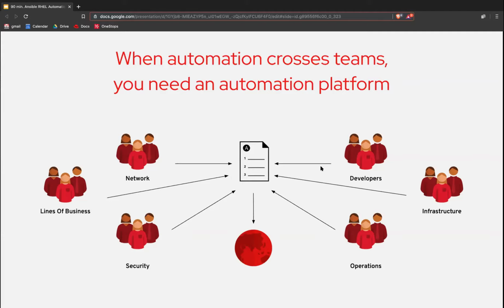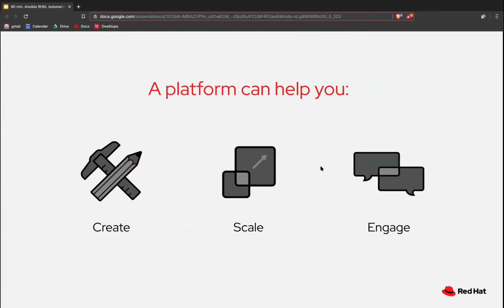So keep these roles in mind as we go through this presentation and hands-on activity. If you have questions about how different teams use it, or if you're a part of one of these teams and you have ideas, more than happy to run through different use cases or different ways of thinking about this if I haven't addressed it on the call. Again, the basic premise of a platform is that not only can you create on it, but you can scale your automation out and up, and then you can engage across teams.